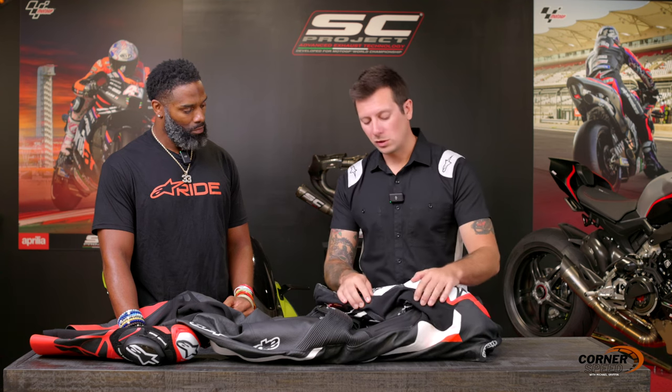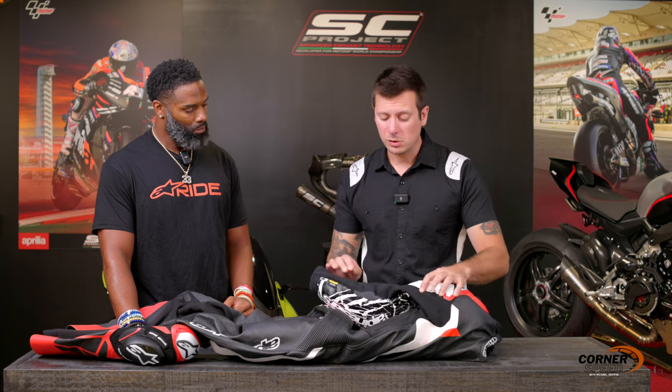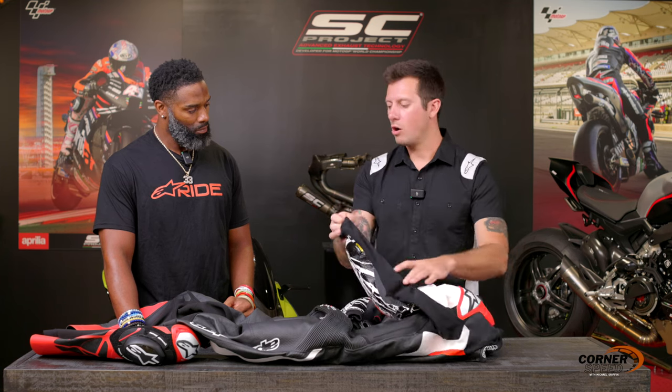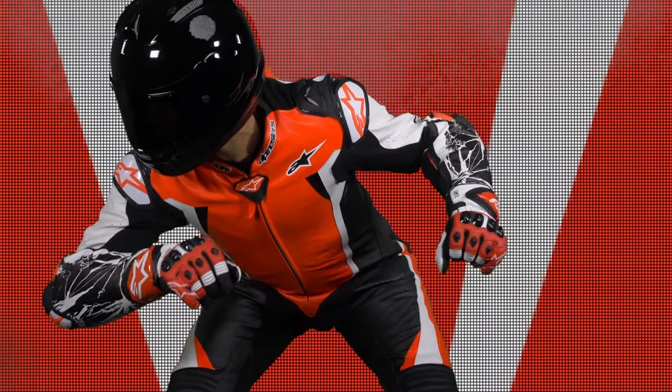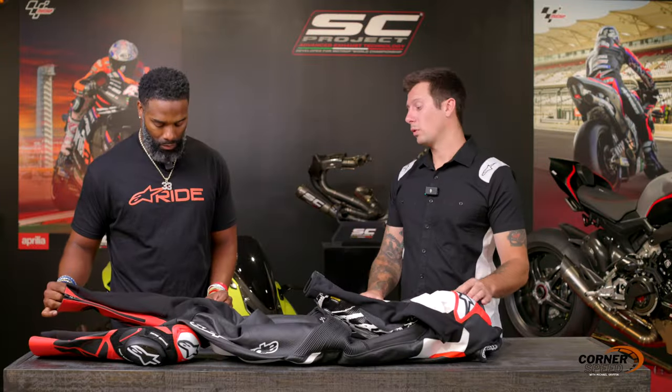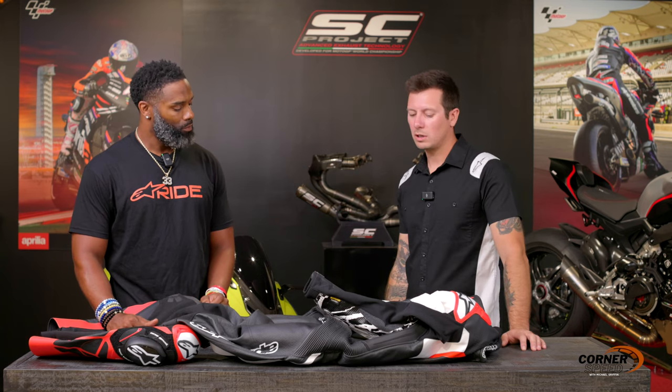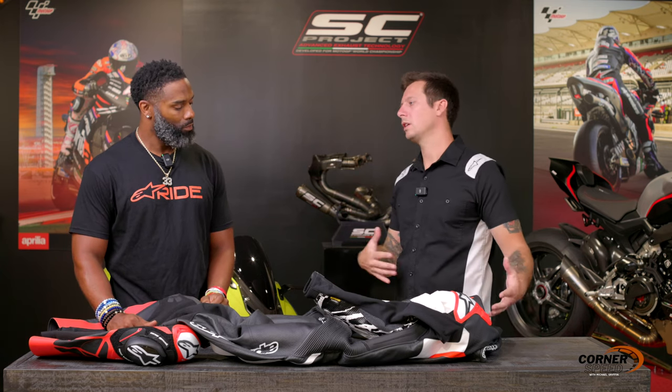And then another unique feature that I'll mention about this suit is that all the stretch material on the inside of the arms, on the backs of the legs and everything, and in the crotch is all Kevlar reinforced as well. So you get that next level of protection when it comes to abrasion, breathability and whatnot as well.